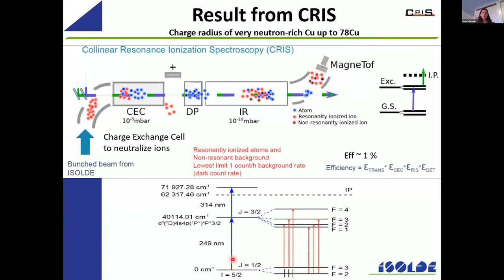So by using these two transitions to first probe the hyperfine structure and then a broadband laser to ionize these atoms in this interaction region. Now, because of the ultra high vacuum in this region, there are hardly any collisional excitations. So all the ions that are produced are coming through this resonance laser ionization process. So if we now deflect these ions onto a particle detector, we get ultra-low background conditions.